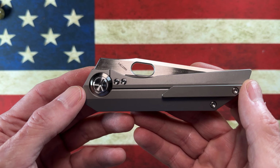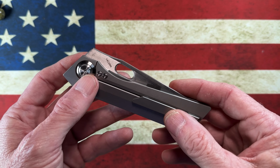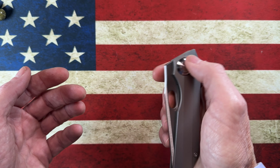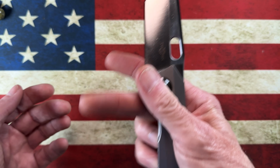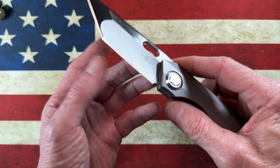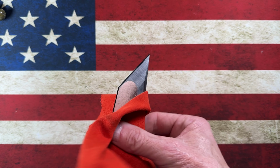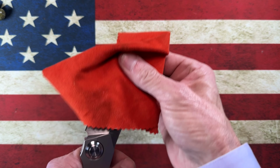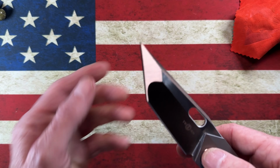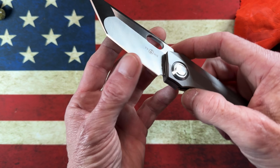I'm a sucker for a good titanium frame lock knife with what looks like a very good clip, finger hole deployment. I thought it might be front flip too, but it's not a front flip. It's 14C28N. I love the fact that it's got this deep hollow grind Tanto that comes down to a sharp but stout tip. So it's a compound grind. Comes out to a very pokey, stabby tip, unlike some of the other Tantos. So it's got a very, very sharp tip, very deep hollow grind.